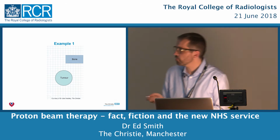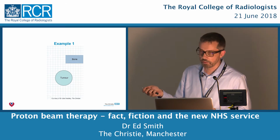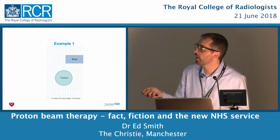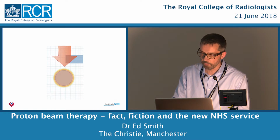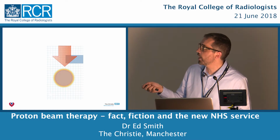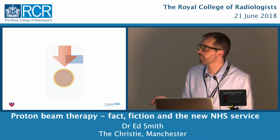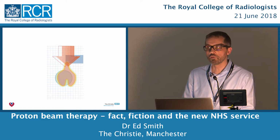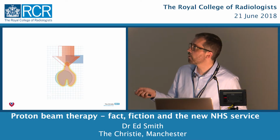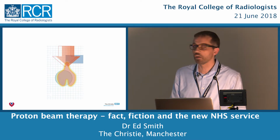Imagine, this is a tumour here, this blue blob. This is bone. You very rarely find square bones, but you've got one here. And the beam is going to come in this way. So the beam is coming in, and you get this glow of dose around the tumour. What happens if the patient moves? Well, the middle of that beam is now going through high densities, so it's actually depositing its energy earlier.